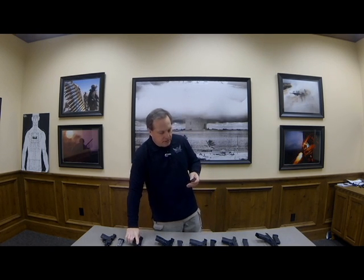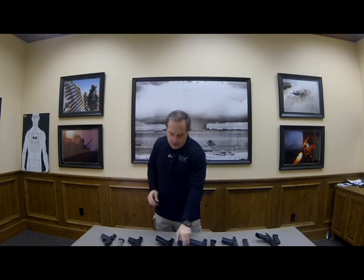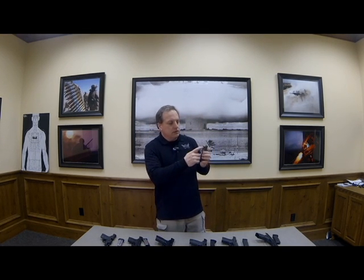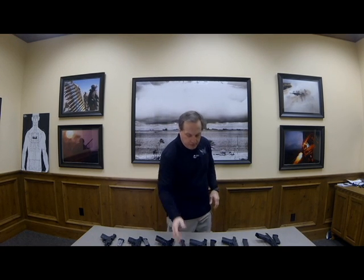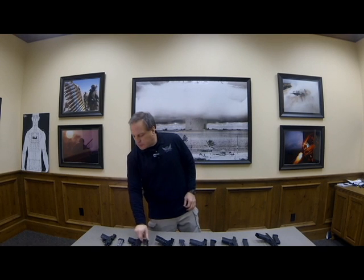Like I said, the XDS, single stack. When I'm talking about single stack, it's just a single stack of bullets lined up and down, where these guns I just previously showed you are double stack. The bullets go in and they can hold more rounds, but a little more bulky, just a little more bulky.